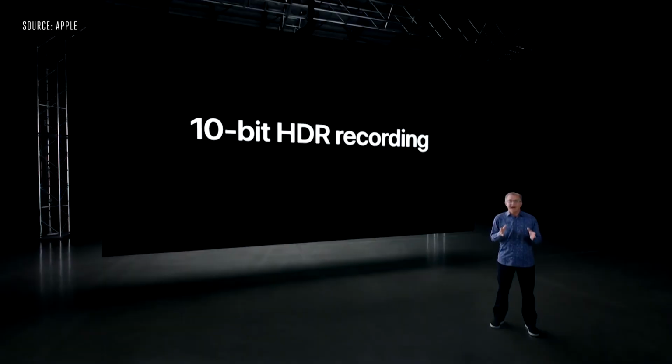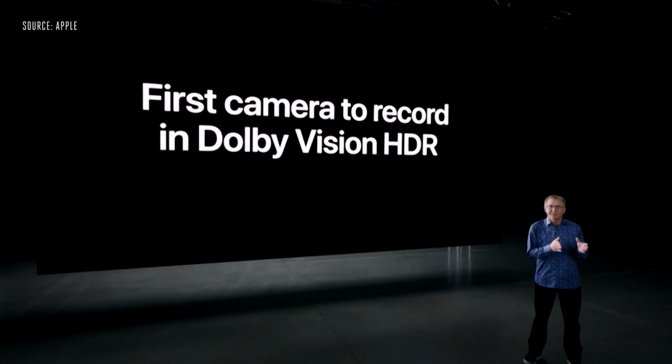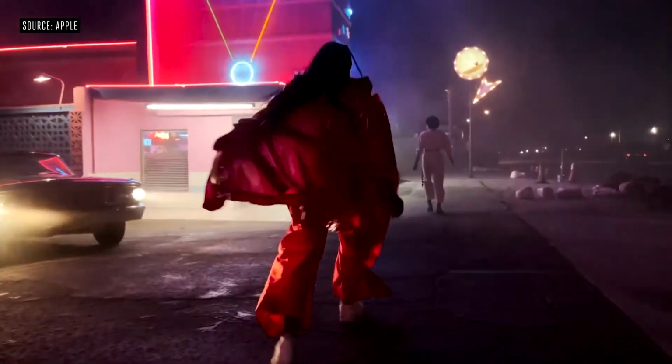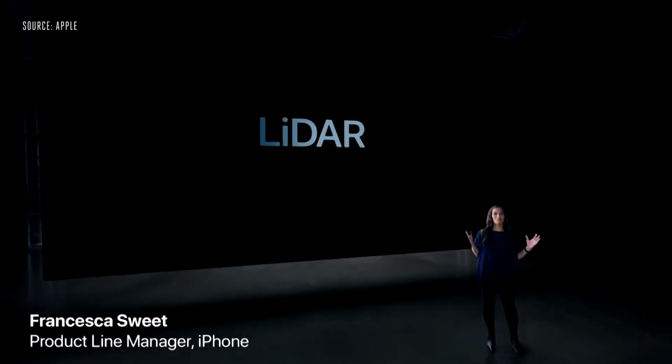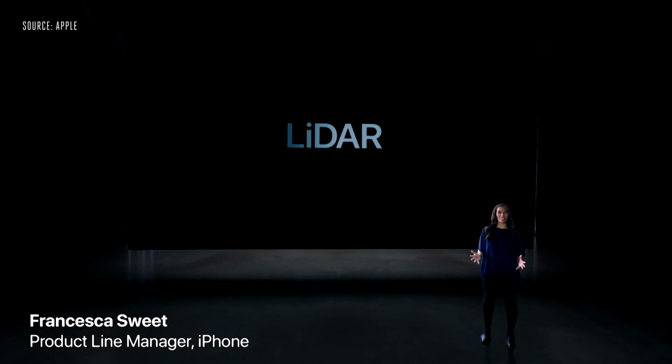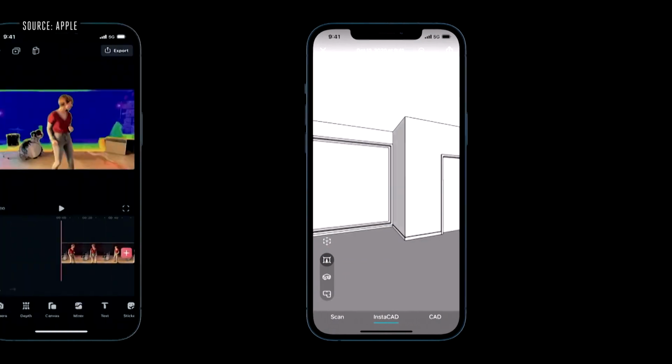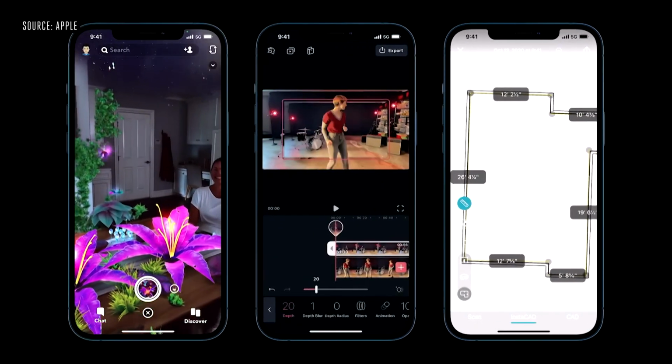For the first time, we're bringing HDR video recording to iPhone. You can now record in 10-bit high dynamic range. iPhone 12 Pro is the first camera to record in Dolby Vision HDR. And we can do this at 4K resolution and 60 frames per second. We've pushed the industry with depth technology over the years, and today we continue that innovation with a LiDAR scanner. We've adopted this technology for iPhone. It enables object and room scanning, photo and video effects, and precise placement of AR objects. With LiDAR's ability to see in the dark, we use it for autofocus in low-light scenes.